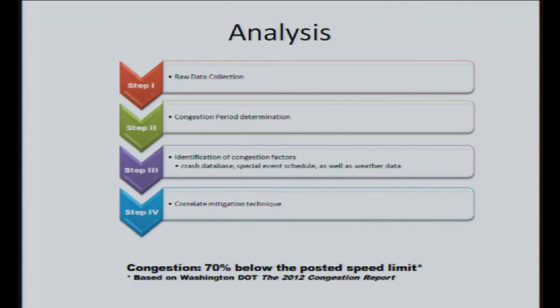So the analysis approach is basically, let's get the data and see the congestion period, and then any congestion factors that we can identify by tying into not only the roadway geometrics but also the RIMES data, and the special event schedule, which in our study was the PPL soccer league, as well as going back to the weather data set.